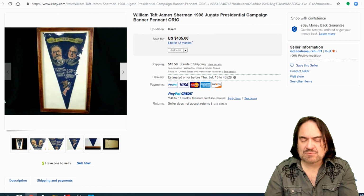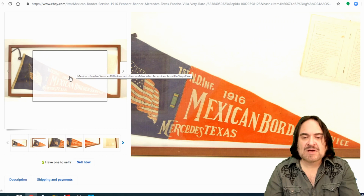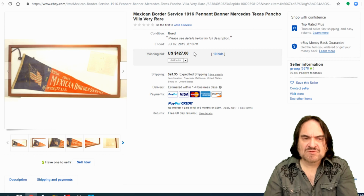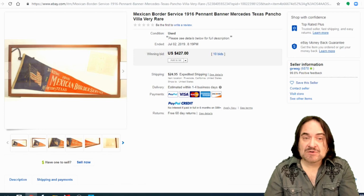Now, here's one for the Pancho Villa uprising, the Mexican-American little conflict there on the border. If you're not familiar with that event, I would really look into it because there's a ton of stuff tied to it. It's actually a military infantry company that this is related to, probably commemorative from their service on the border. Went for $427 with 10 bids. I'm surprised it didn't go for more, but it is missing the bottom string. There might be a little more damage than you can see in here also. So either way, a good example of another pennant topic. Military is key on some of these, as is nautical.